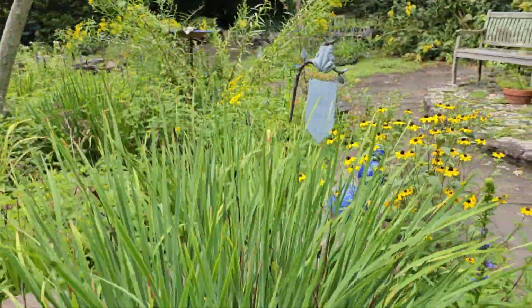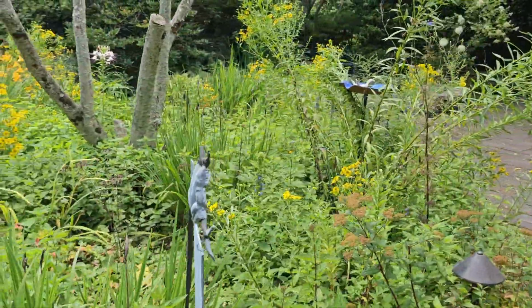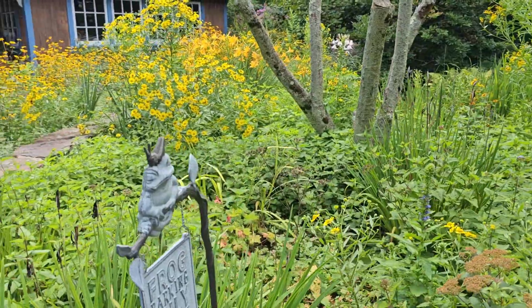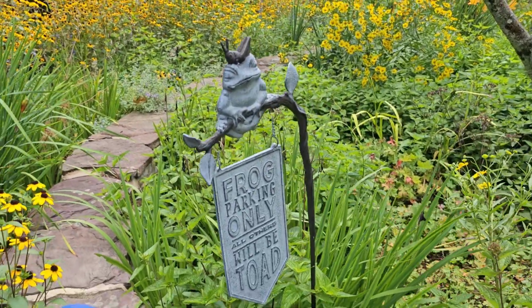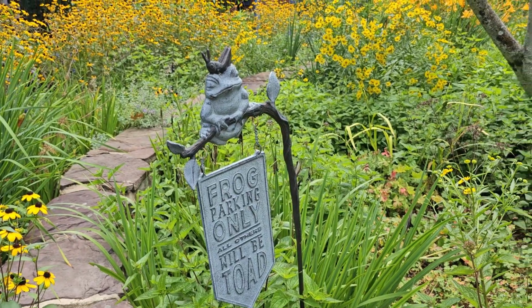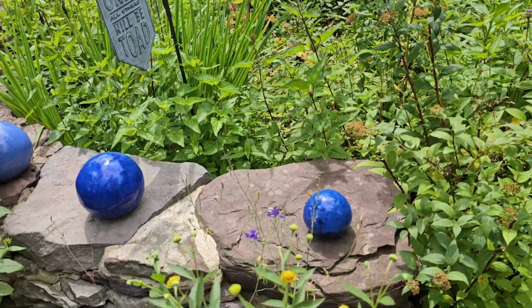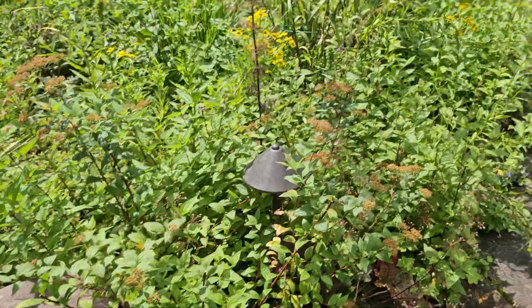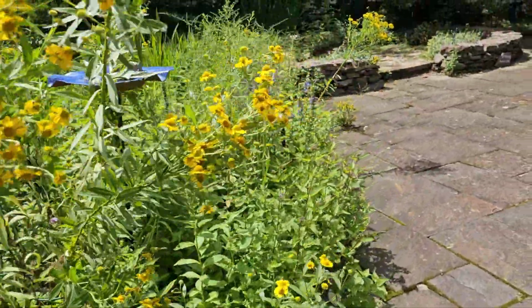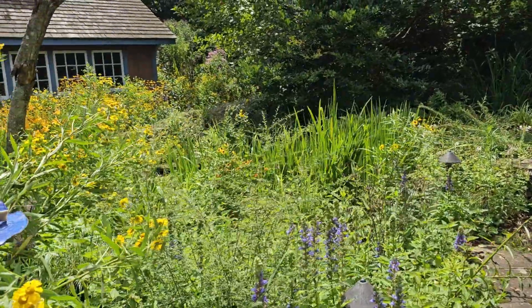Now, when I was here earlier, I heard a sound. I said, "What bird is that?" And they said, "No, that's our frog." So I love a good play on words. So all others will be towed. That appeals to my sense of whimsy. And the beautiful blue colors echoing the blue in the cottage painting. And a little bird bath in there too.